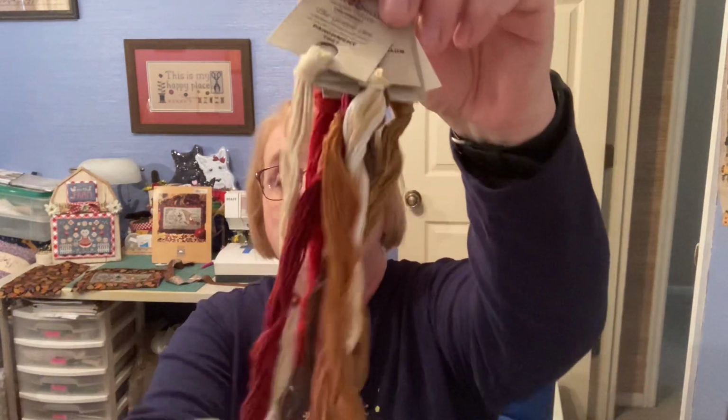I have no idea. It doesn't have a name on here, and I've had it for quite some time. So, yeah. Okay. It also uses Weeks Dye Works, Gentle Arts, and Classic Colorworks. I believe I said that. And this is one that I have not found. I did not have any of the Weeks Dye Works, so those will go on my list.